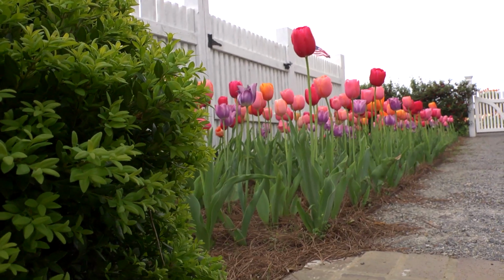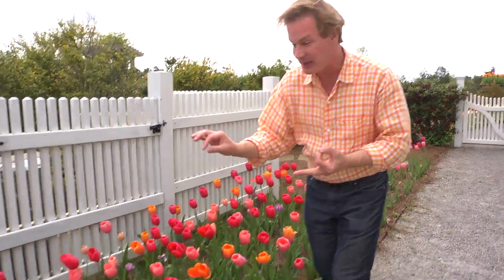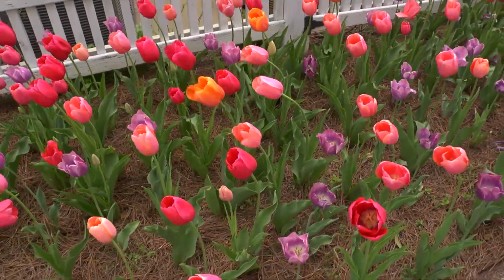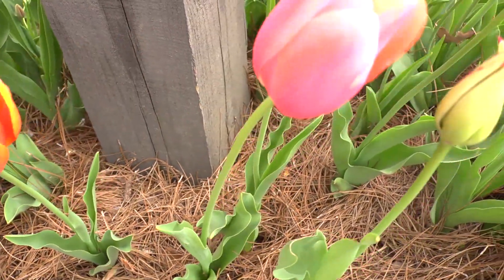Yes, it's a different colorway, but there are three different types of tulips used here. On the other side of the gate, there was a white, a yellow, and an orange. Here, there's a pink, a purple, and an orange. You see, the orange is what connects one colorway pathway border to the next border. That's what we have here.